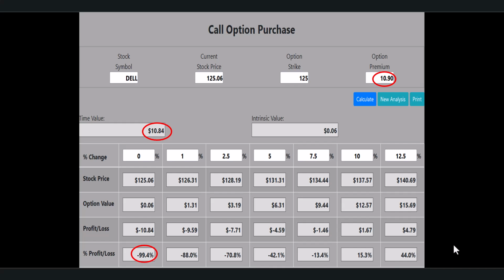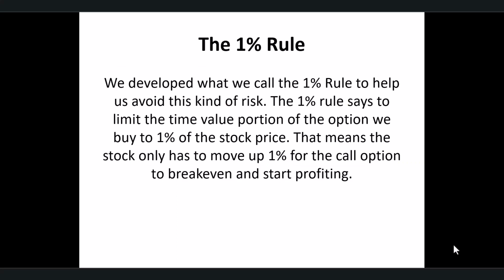We can see that if the Dell stock price is flat at 125.06 at option expiration, the 125 call will lose 99.4% of its value. This is an unacceptable risk. That kind of loss can wipe out our trading account in a hurry. We developed what we call the 1% rule to help us avoid this kind of risk. The 1% rule says to limit the time value portion of the option we buy to 1% of the stock price. That means the stock only has to move up 1% for the call option we purchase to break even and start profiting.